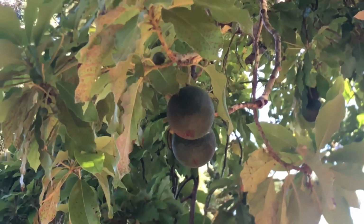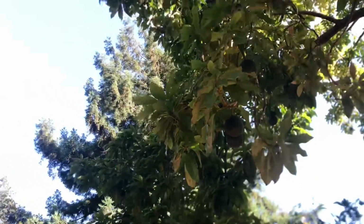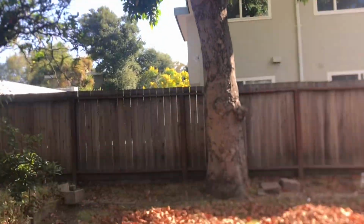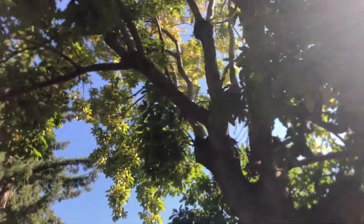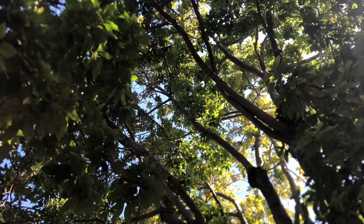All right, I'm back at this beautiful tree in Oakland. It's huge. Look how big it is. The guy that lives here said that it was this big when he moved in, in 1960 something, and they continually have to cut it to keep it lower because it just wants to get huge.